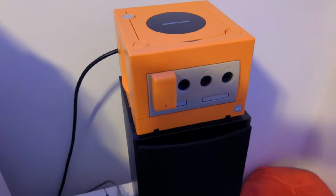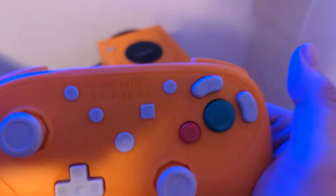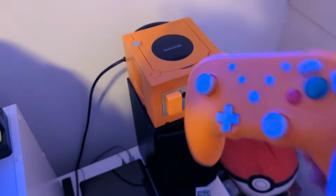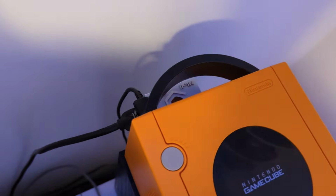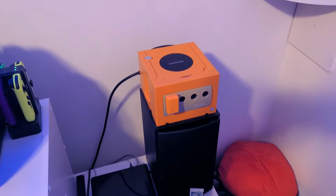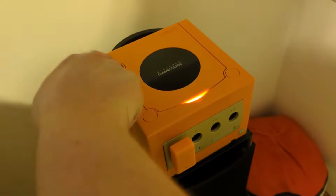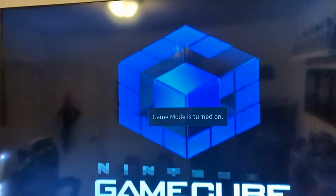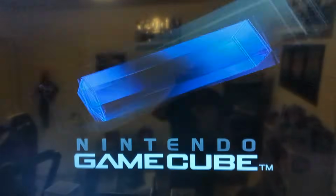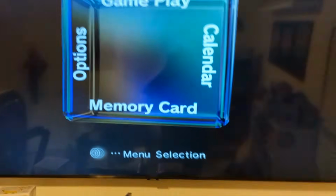I got the wireless controller adapter off this nice matching controller I got from Retro Fighters. So it's perfect. But I also have it hooked up to a little HDMI adapter in the back and hooked up to power. So let's test it out. And boom. Okay, it's powering up. And up here, hello. Oh, look at that beautiful logo. And there we go, we're at the main menu here. Looks like it works great.